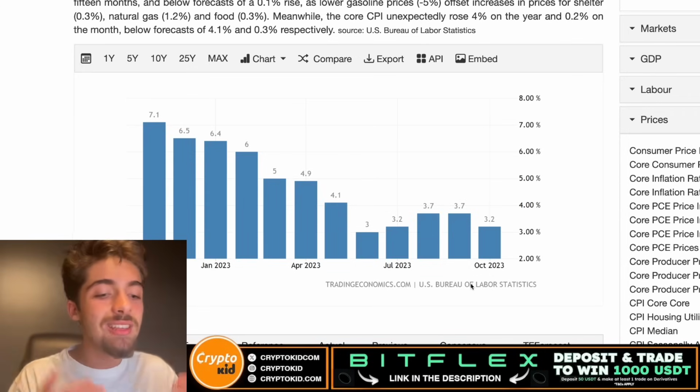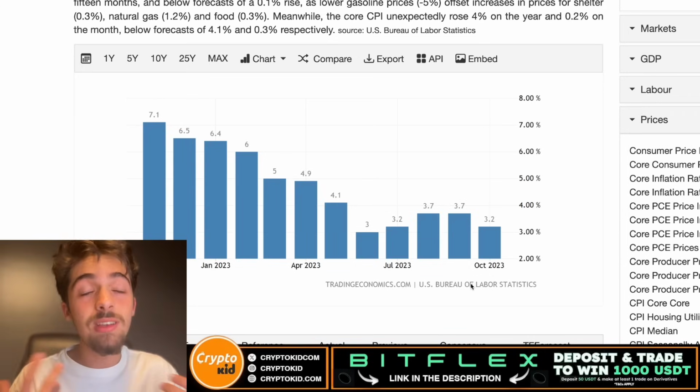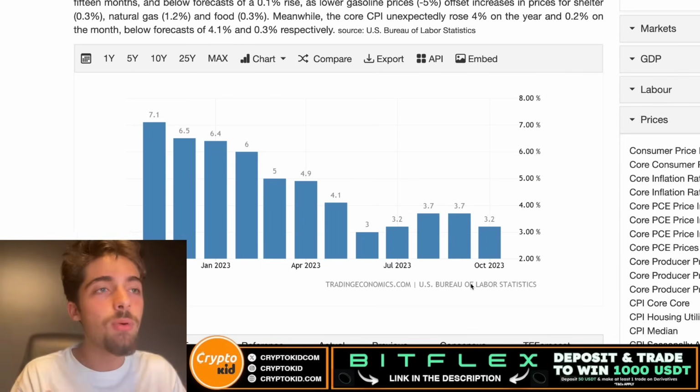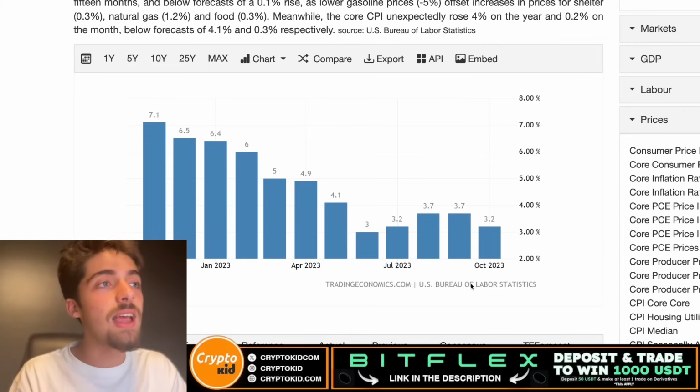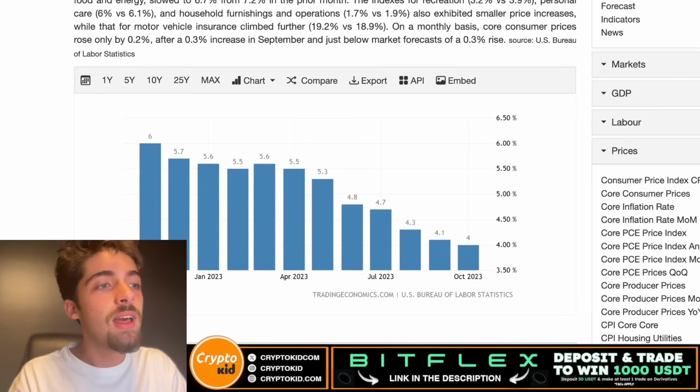Why, you may ask? It's bullish because this inflation coming down basically means that interest rates will hopefully also be coming down in the future. And that is very bullish on the overall economy because people are willing to spend their money rather than saving it and collecting interest. So that is why this is very bullish.